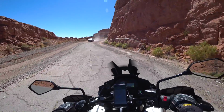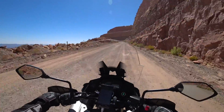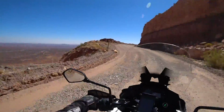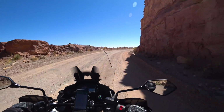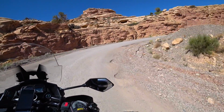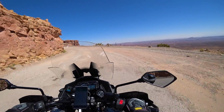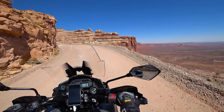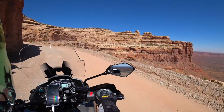Can't see what's coming around these. Yeah, we're getting a little altitude now. Can't quite see plumb to last week, but we can see till the day before yesterday, it looks like. Nice. Very nice.